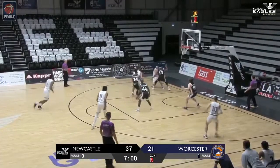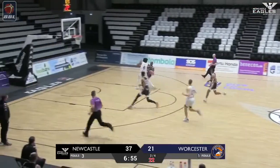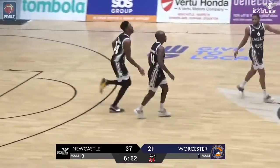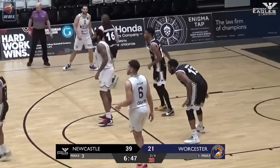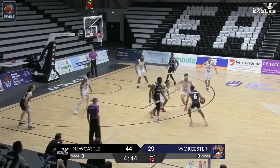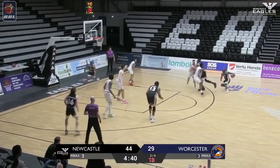His bout neck driving in, trying to find somebody, can't find it. Fletcher picks it up. This is going to be to Gordon, and there's going to be a slam down. 2 points to Justin Gordon. There's a lot of one-out play going on from them. Down 44-29 as Edwards finds Fletcher.